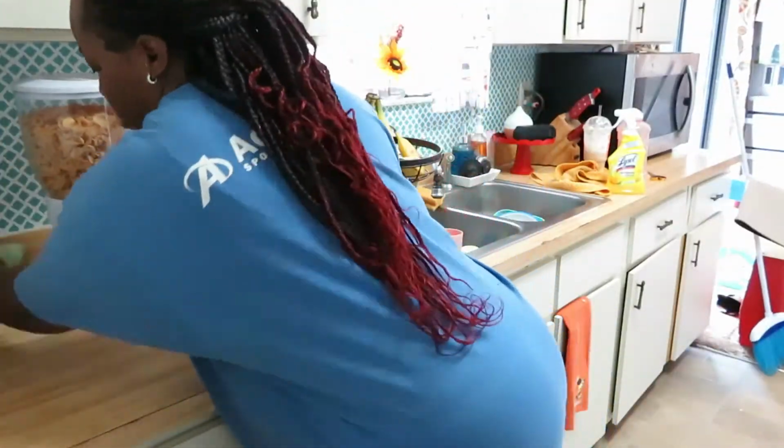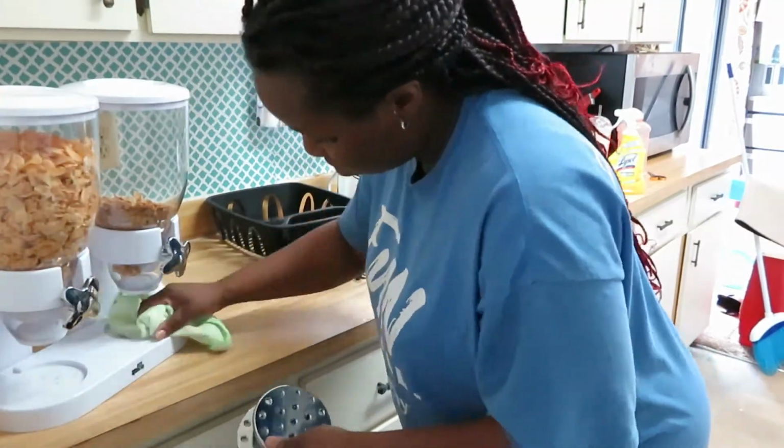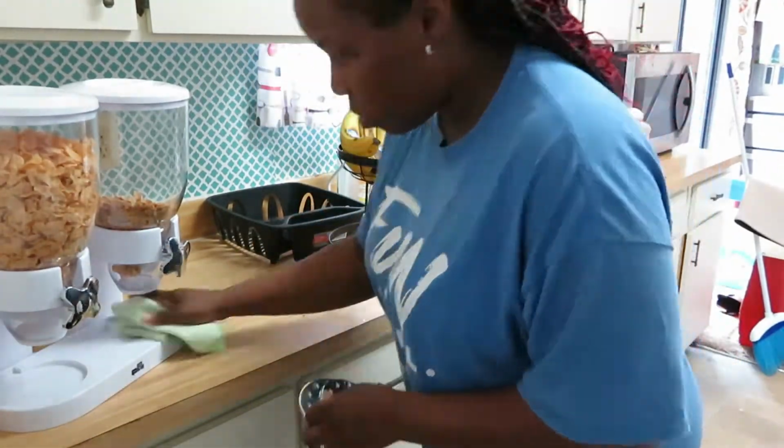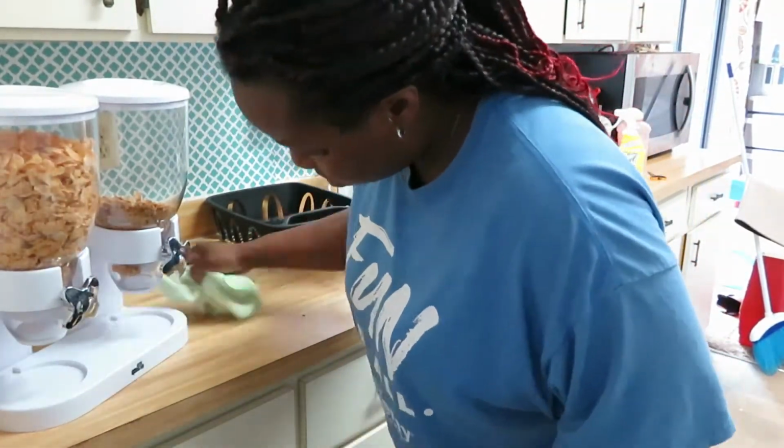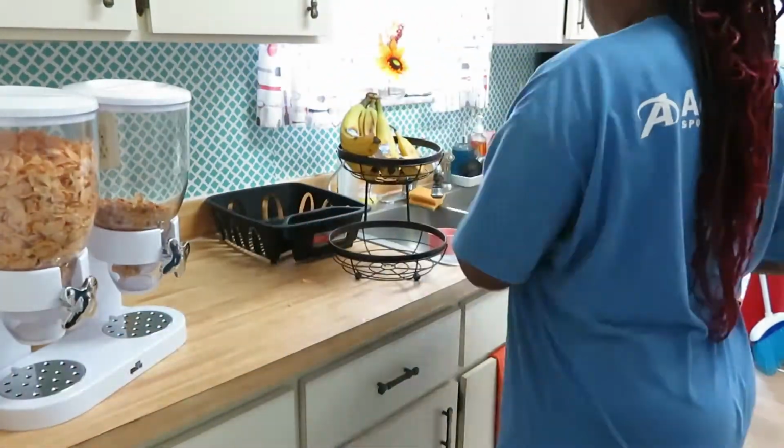After I finish that area of my countertop, I'm gonna move on to my dishes. There weren't other dishes in the sink, because this was a day I don't cook. If you guys have been with me for a while, you know I don't cook on Saturday, so there weren't a lot of dishes in the sink, but I did need to get this little bit of dishes taken care of.